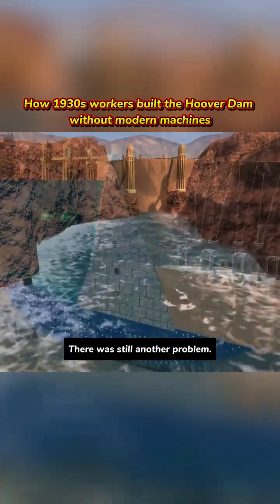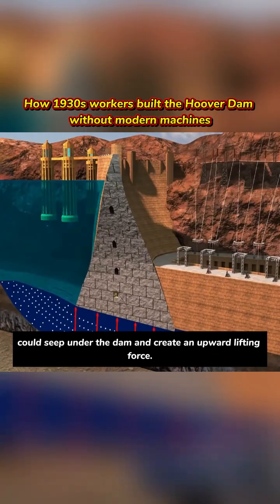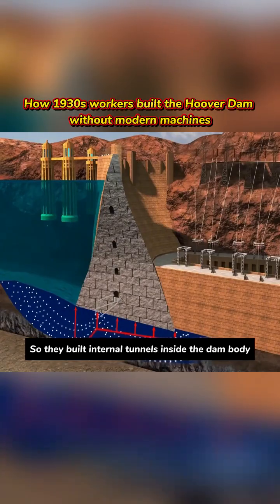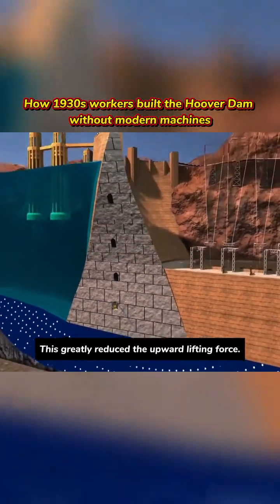There was still another problem. Water at the bottom of the reservoir could seep under the dam and create an upward lifting force. This would seriously threaten the stability of the dam, so they built internal tunnels inside the dam body and inserted pipes into the foundation to drain the seeping water out. This greatly reduced the upward lifting force.